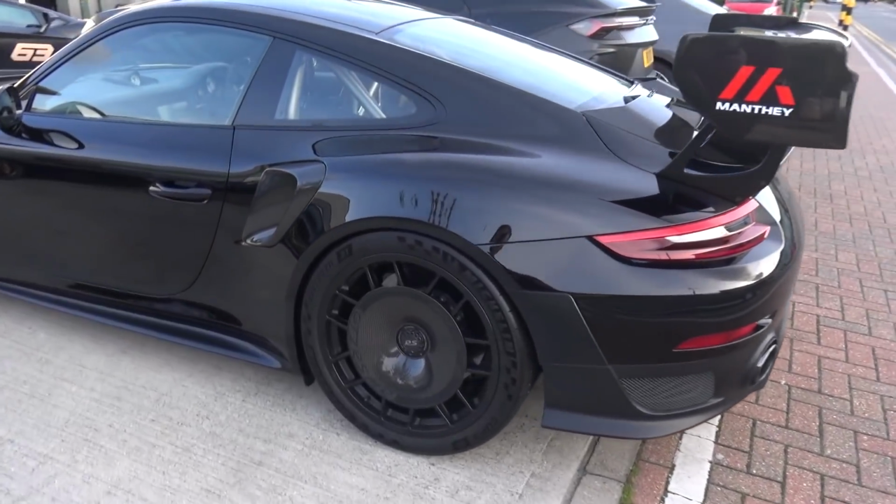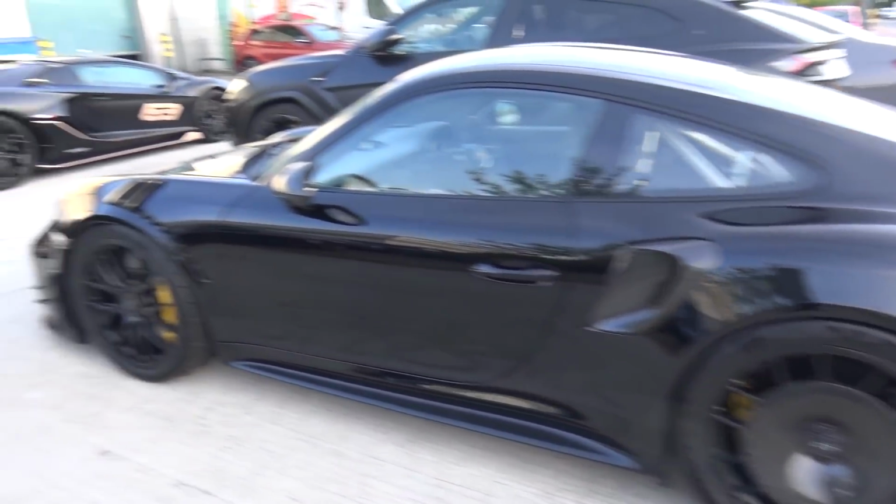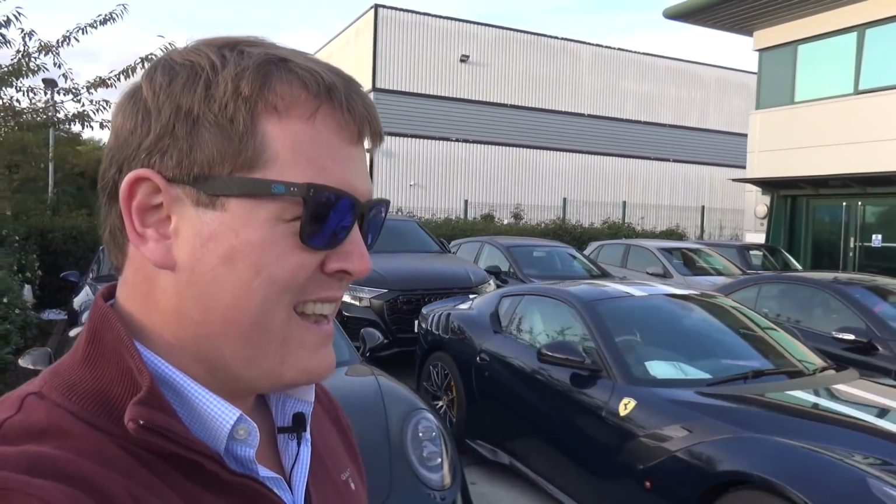Anyway, I want to talk a bit today about the tyres, the Cup 2R tyres. There's something about those that fascinates me, but for the time being, we should probably head inside here at Topaz to go see how the GT Black Series is looking, getting the final touches before we can pull it outside.